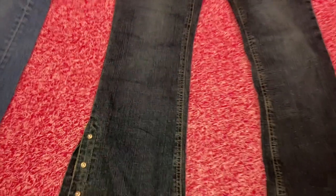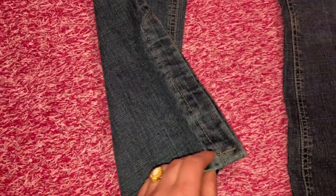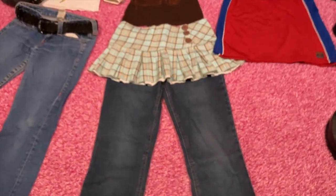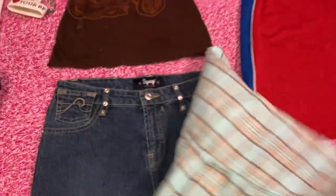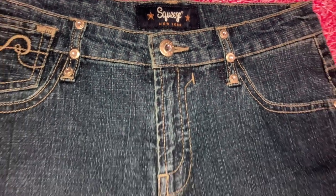And then I paired it over this pair of jeans, which were actually mine when I was a kid. I saved them. They're in really good condition. And they have these little rhinestone grommet details. It's not a grommet, it's a little button, but it has a rhinestone instead of being a button. And then it has a zip flare right here. You can either have it unzipped or zipped. And that's on both of the legs. And I think that is gonna look so cute with that skirt paired over it. But even without the skirt, these are amazing. The brand is Squeeze Jeans.